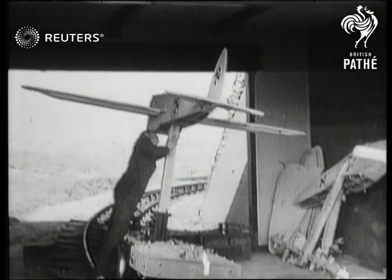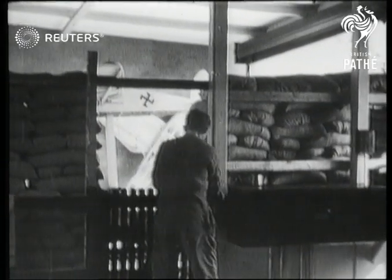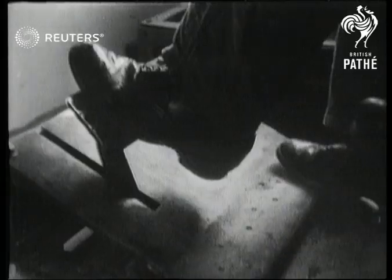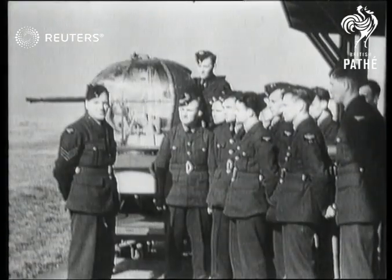Airforce construction, the building of the perfect air gunner. We've got a new idea for training them, a combination of aeroplane and dog track. But this system guarantees winners all the time.